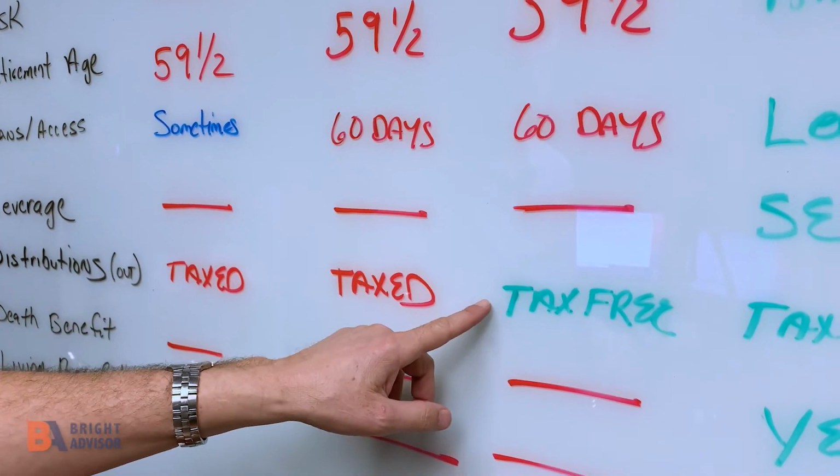Here's the major difference again: you're tax-free when the money leaves your Roth. And so the money grows your entire life till the time you retire, past the age of 59 and a half, and then all that money comes out tax-free, as long as you follow the rules of the Roth IRA.